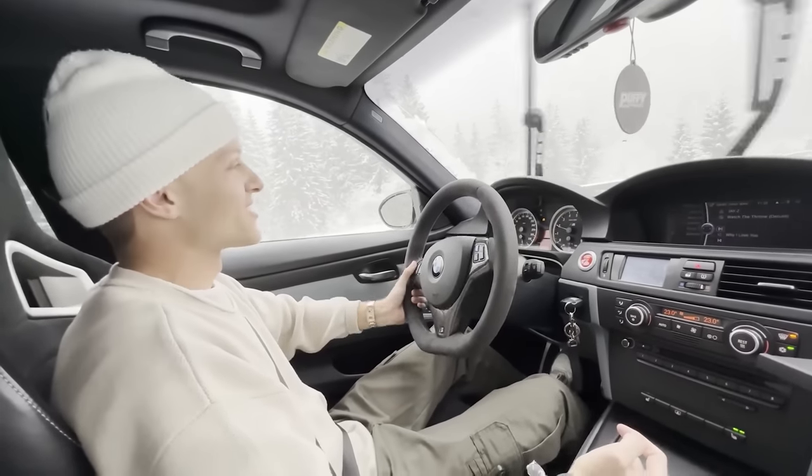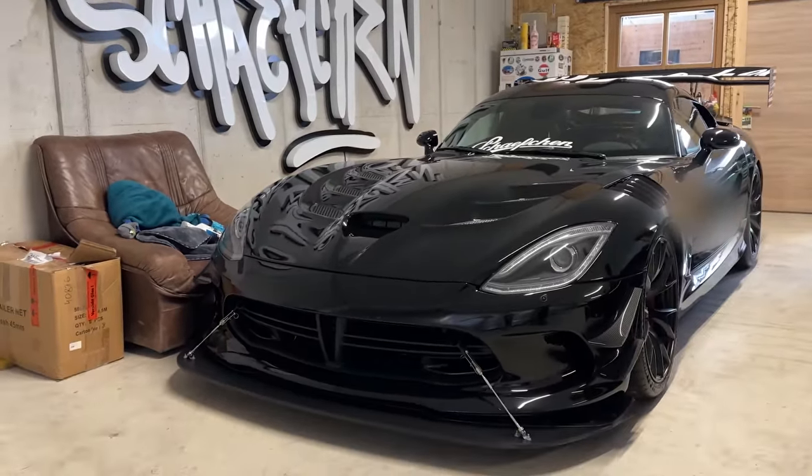No mountains for us. So yeah, let's hope that today is going to be a bit better than when I took the M3 out. And really quick, look how beautifully clean my Viper is. Next to the Viper is a car, which I can't show you yet. It's going to be a pretty cool surprise, I think. But anyways, to my surprise guest for today.